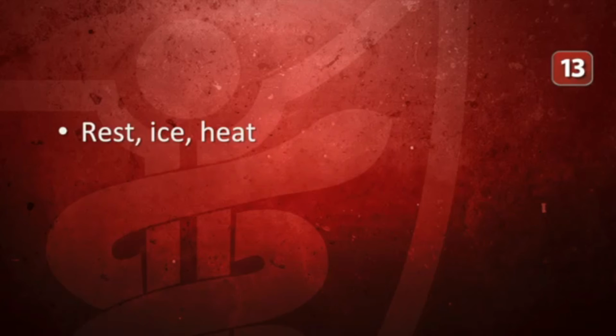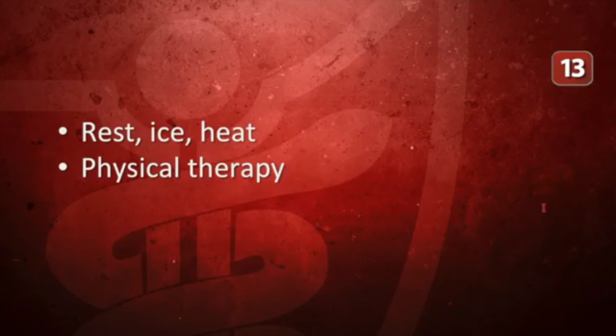So rest, ice in the acute phase, and then heat and ice in the recovery phase. So ice is good for acute inflammation, just like if you roll your ankle, you can ice it to reduce the swelling and the inflammation. But then after the acute injury has passed, heat can help the muscles relax and prevent some spasm. So patients can alternate heat and ice, or I usually just tell them to use whichever one makes them feel better.